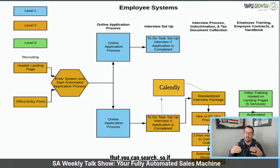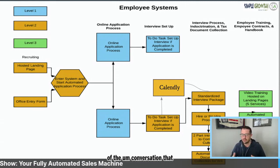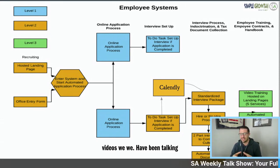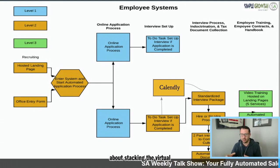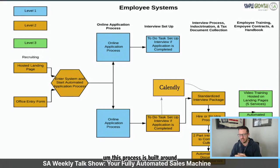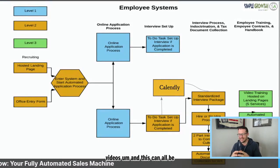So if you've watched any of the Lawn Care Millionaire videos or some of the conversations that Jonathan Protoshnik of the Lawn Care Millionaire and co-founder of Service Autopilot and I have done, we both have been talking about stacking the virtual bench, kind of like a sports team. This process is built around that process that Jonathan and I have talked about in those videos. And this can all be automated inside Service Autopilot.